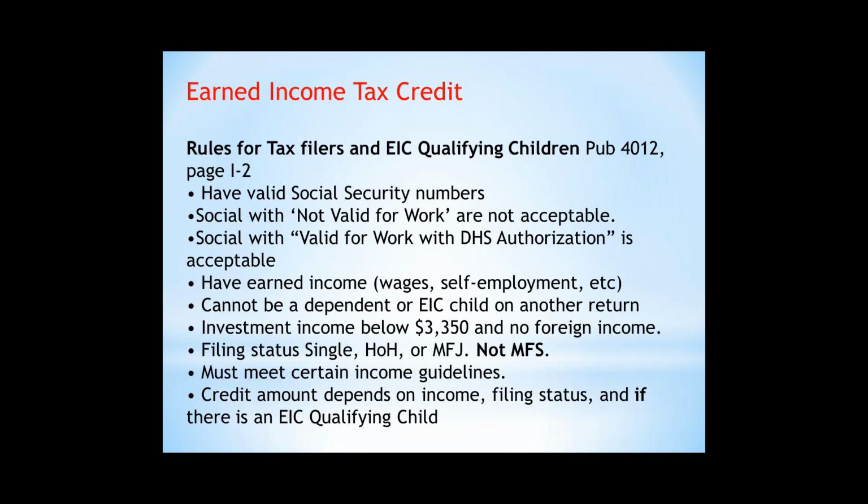I know it sounds very obvious, but you have to have earned income. You have to have wages. I can't tell you how many people come in and expect to receive the earned income tax credit and they only have Social Security income. Again, I don't like to make people feel stupid or to be condescending, but it's only for people with earned income. That's why it's the earned income tax credit. So like I said, when I began talking about this, it's to incentivize work. So it has to be somebody that has wages or self-employment income, some sort of earned income.